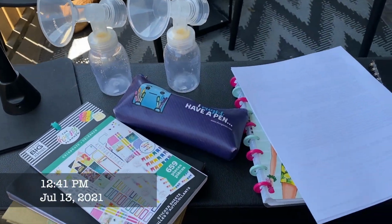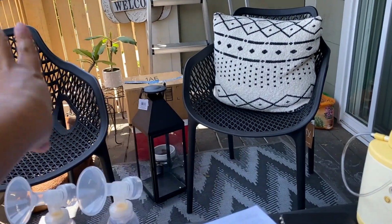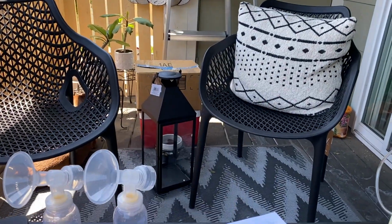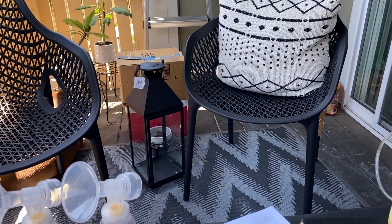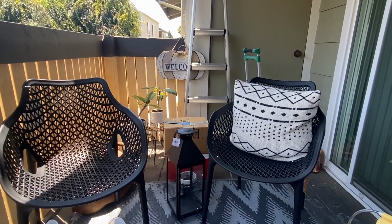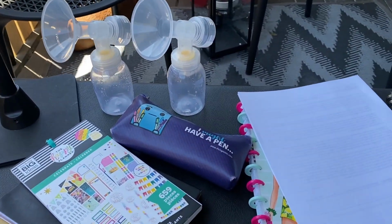Alright guys, so right now I'm just going to start a pumping session out here on my balcony. We are kind of trying to fix it up. Obviously there's still tags on things. We just put them out here to put them out here. But we got these 2 chairs at TJ Maxx Home Goods, the pillow at Marshall's, the lantern at TJ Maxx Home Goods as well. Those are my plumerias back over there if you guys can see them. There's still boxes of stuff out here that we need to put in our storage. But anyways, I just got a few things out here.